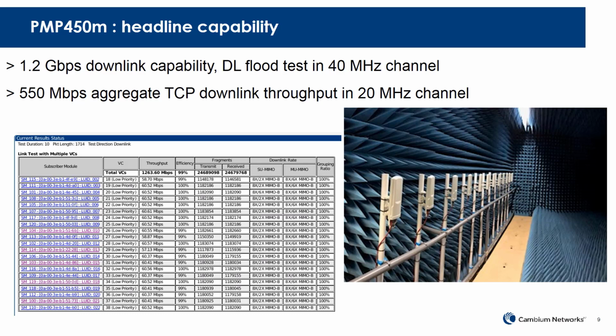Our hardware and software development process requires frequent radiated tests in an anechoic chamber, such as the one shown in the photograph. The radiated testing is considered representative of the RF propagation environment in the vicinity of an access point mounted on a tower free of local obstructions. In this testing, the PMP450m achieves greater than 1.2 gigabits per second sector throughput in a 40 megahertz channel with a downlink-only data stream. Even with downlink TCP testing, which has a significant uplink packet rate, the 450m achieves greater than 550 megabits a second in a 20 megahertz channel.